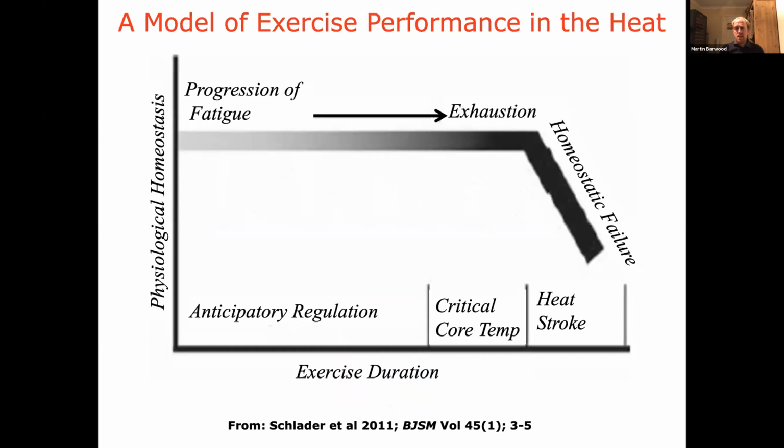So just building on that idea about how relieving that thermal break, the perceptual break that we may have to slow down or stop exercise in the heat, what would happen in elite athletes? And this is a model of fatigue suggested by Schlader and colleagues in 2011, and it describes the progression in fatigue. So an anticipatory down regulation in our ability to recruit our muscles to generate force. If that continues, premature exhaustion could occur, and then eventually homeostatic failure.